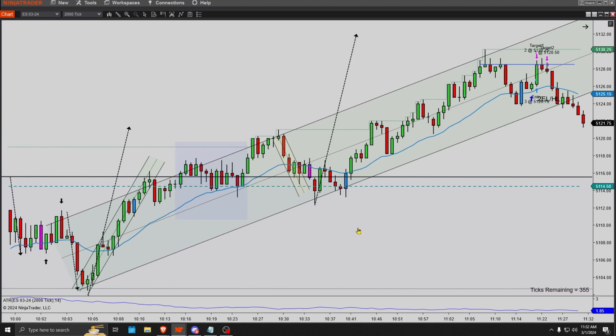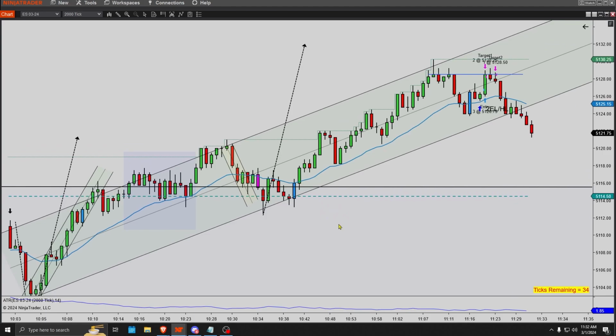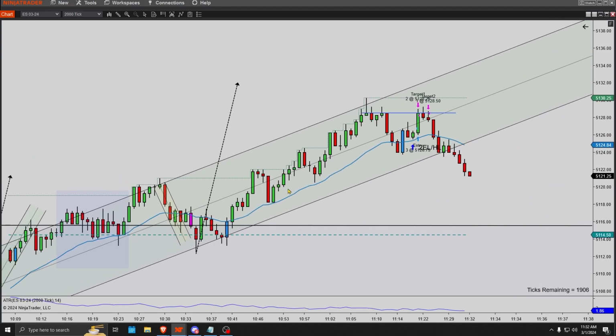I'm patient with it. I wait for it. And then this thing just kind of starts to take off. And then you get a first entry long, second entry long, fails, comes down right into this support section here. Nice outside bar closing on its high, big bullish bar. Again, then this thing just takes off. You do get a first entry pullback, second entry, first entry, another one, a first entry, so a high one. So no trade setups to get in here, unfortunately.